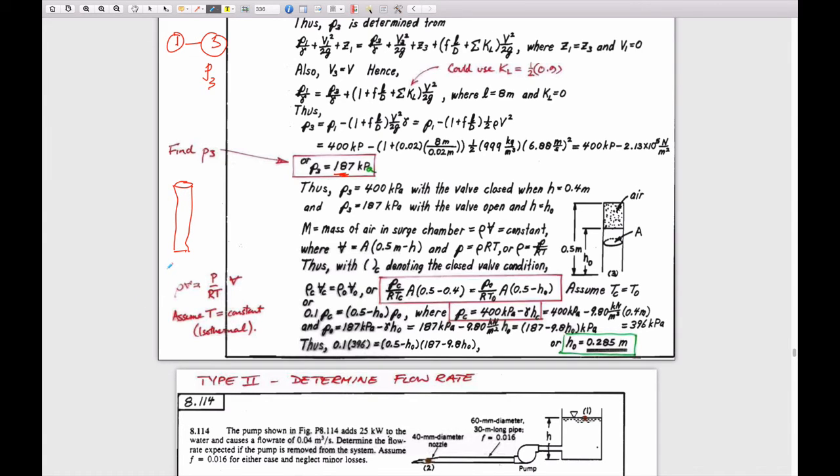In case 1, the pressure is 400 kPa. And we know that the height of this, when that is the case, is equal to 0.4 meters. And we know an area of this. And we know the total height is equal to ½ meter, which I won't write on there because I can't. So this is 0.5. Terrible.